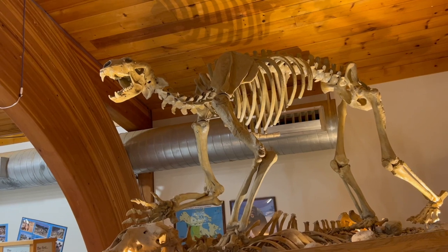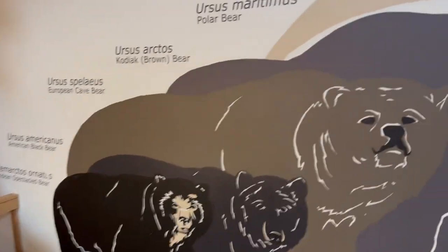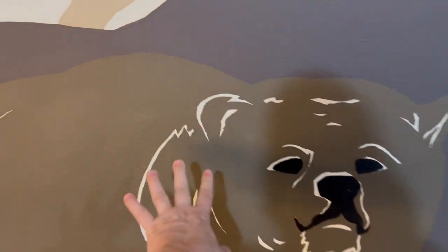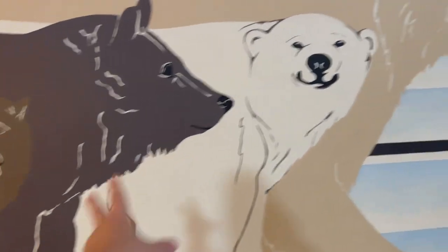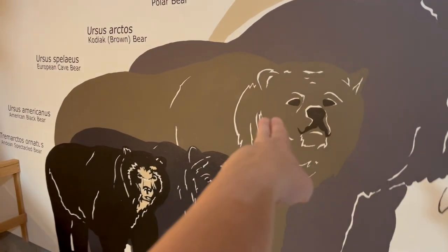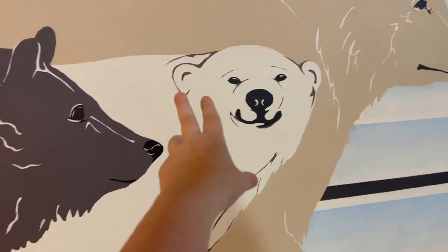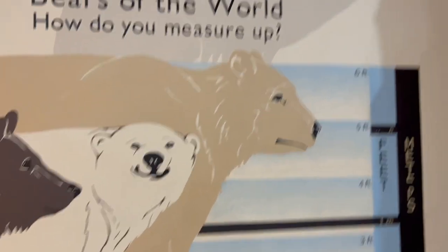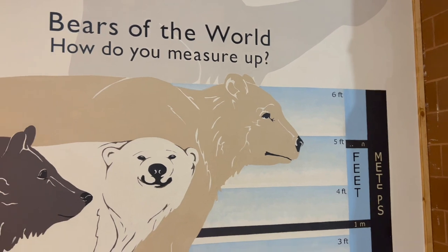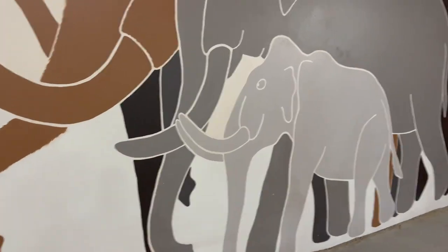So this is a North American short-faced bear. These were big bears. So for instance, this is a Kodiak brown bear. Like what you see up in Alaska. Nope, sorry, that's a European Cape bear. That's a Kodiak, like a brown grizzly bear. That's a polar bear. And this is how big the giant short-faced bear was compared to him, 6 feet tall. That would be terrifying.